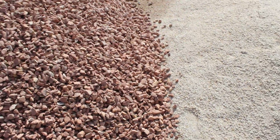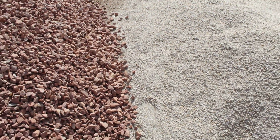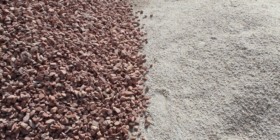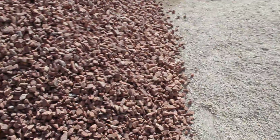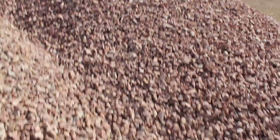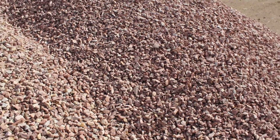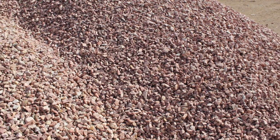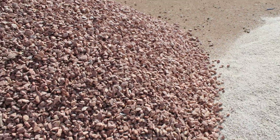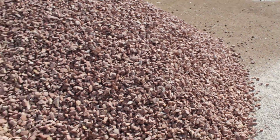How pink is it? Well, contrasted with some white ice DG on the right, that's how pink it is. Las Vegas pink, or rainbow rock, or Vegas pink, comes in a variety of sizes from 3/8, 3/4, rock rubble, and large boulders.